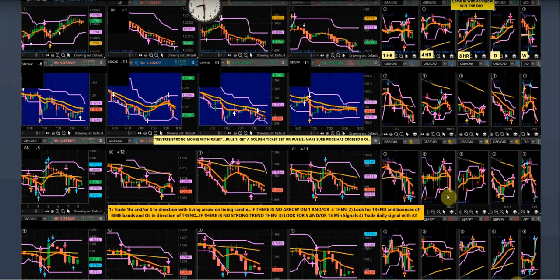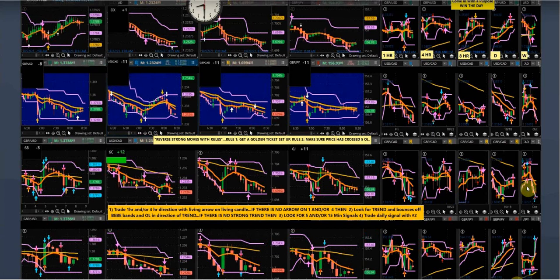Okay, GCAT's a bit weird. I don't really want to talk about the GCAT, to be honest with you. It might confuse you. I would leave this one. I'll show you there are other pairs you can trade based on what we see here today.